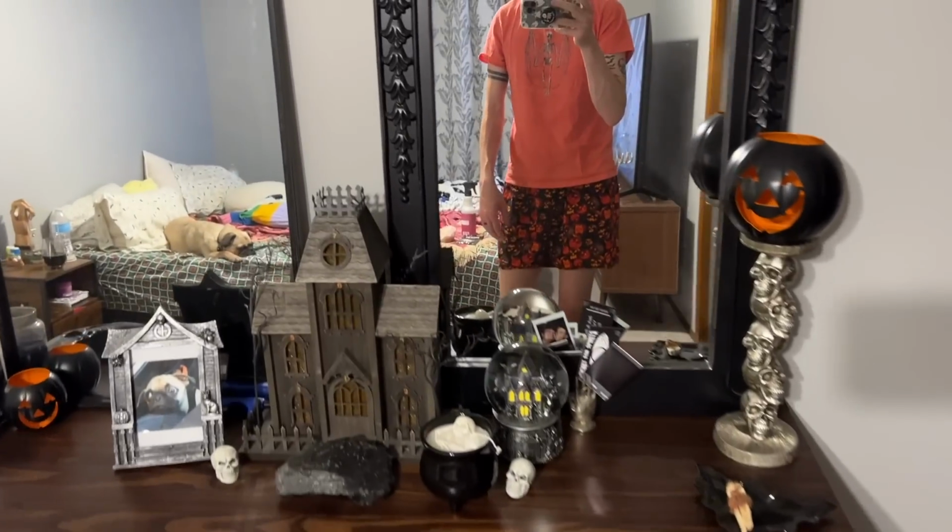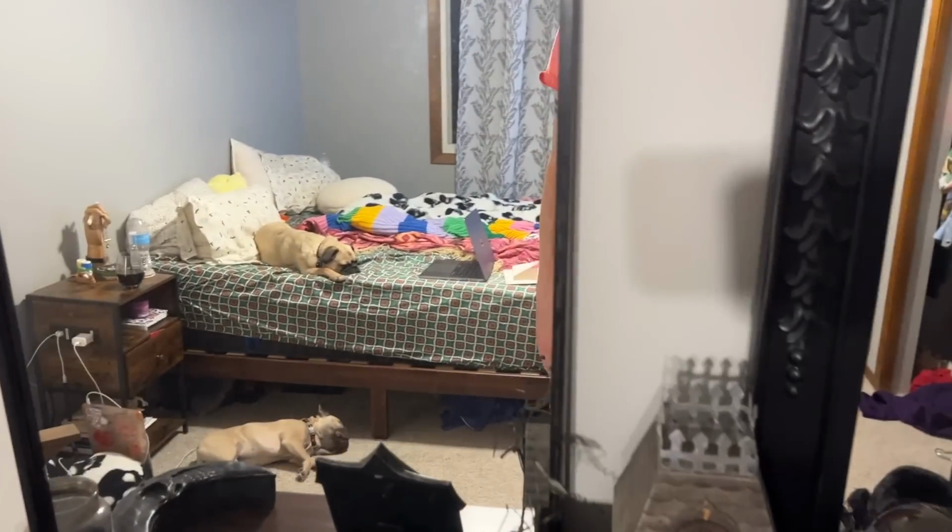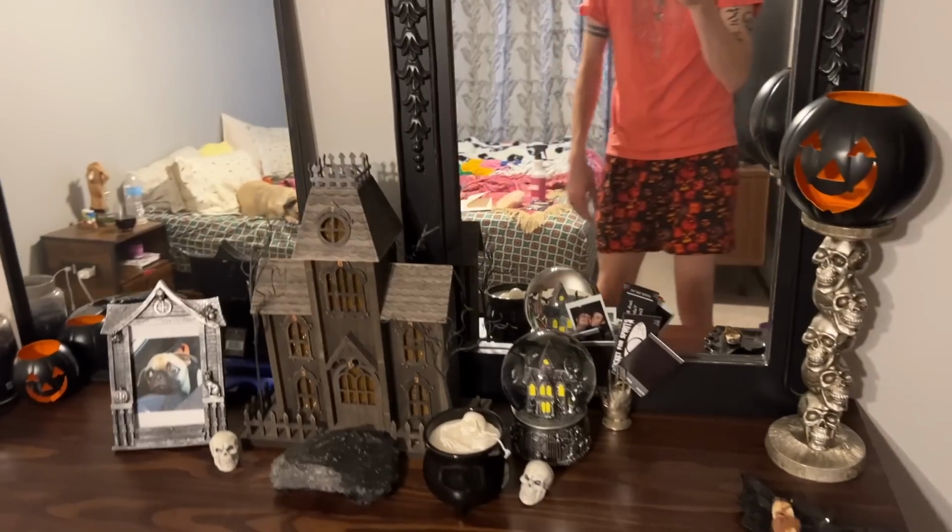I'm still not showing myself, but I am wearing some Old Navy shorts that are jack-o'-lanterns, and this Paul Smith skeleton shirt. This is like sleepwear. Let's move on to the bed.